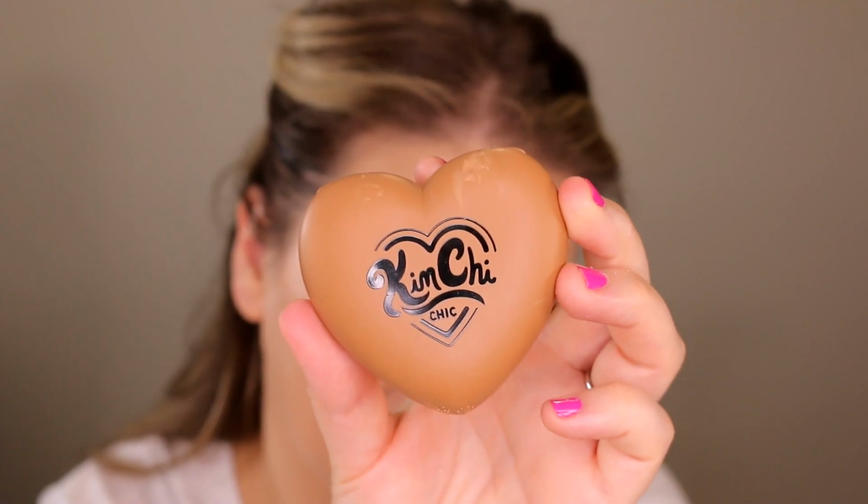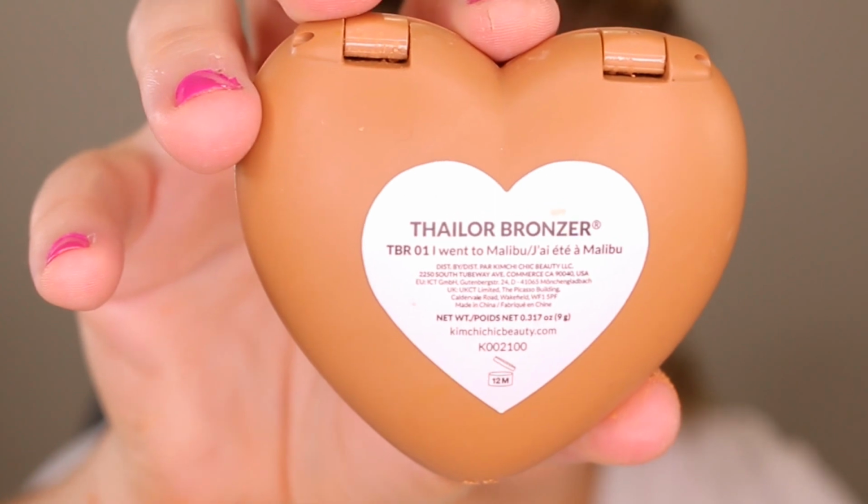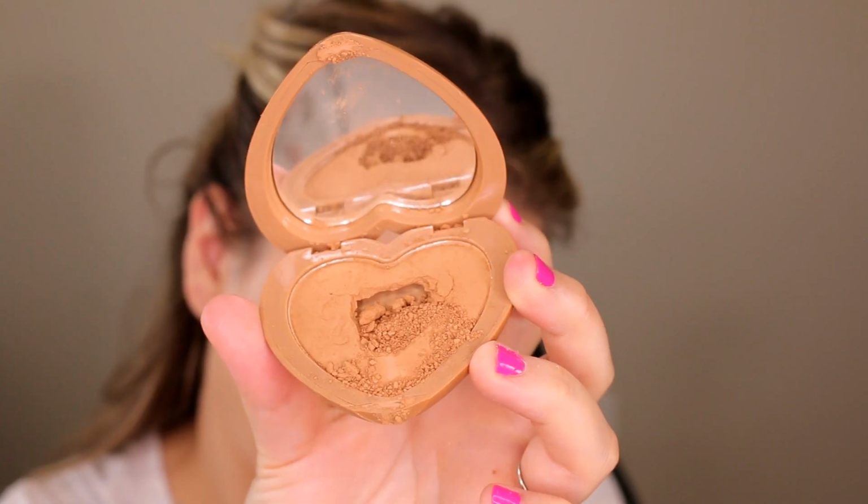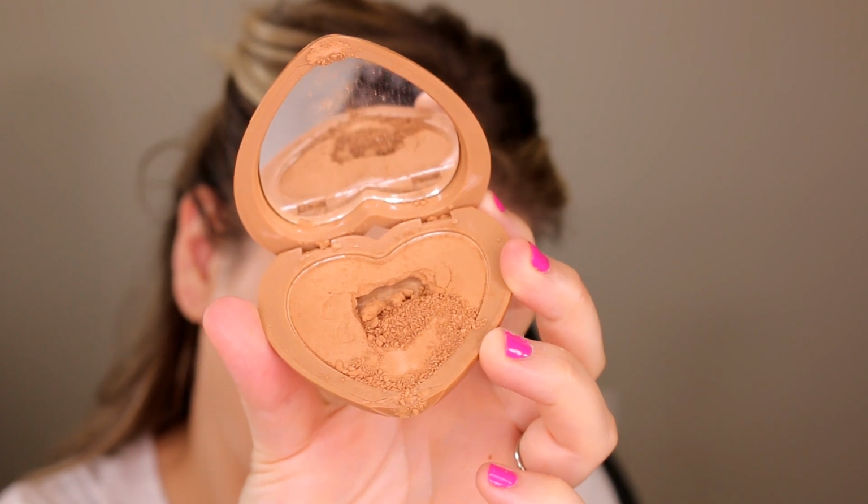But this is the Thailor bronzer. This is in the shade I went to Malibu, I believe. All their packaging is heart-shaped, and this one came broken and with a big old hole in the middle. So it's got like a hole in its heart. It's heartbroken. Oh my God. Actually, because I don't like to waste, I'm just going to pick up some from my desk.